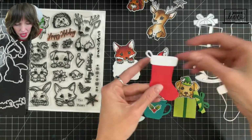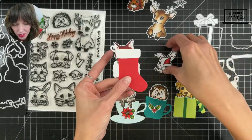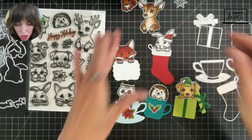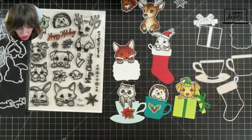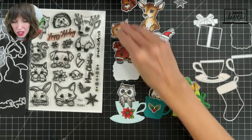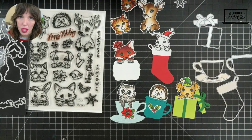And then we have the stocking. Well, let's put the bunny there. Oh my gosh, he's so cute in the stocking. I love him in the stocking. So lots of fun, tons of different combinations.